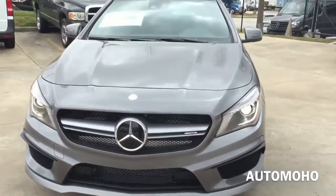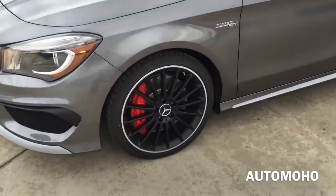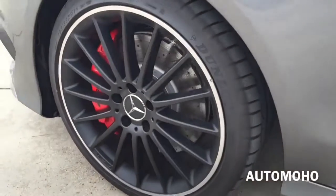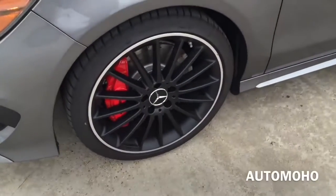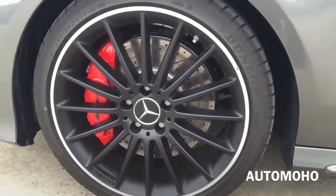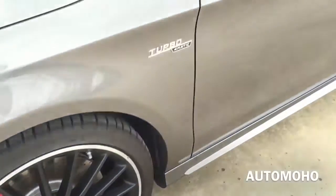It also comes with intermittent rain sensing windshield wipers with adjustable speed. Now moving to the side, you can see that this particular model comes with the optional black 19-inch AMG multi-spoke design wheels with low profile 235/35 high performance tires. Behind the wheel is a set of ventilated cross drilled brake discs with huge brake calipers for faster stopping. Red painted brake calipers with AMG lettering on it also come as an option.